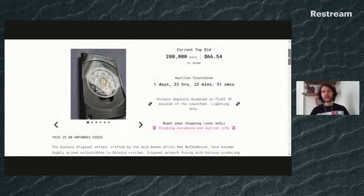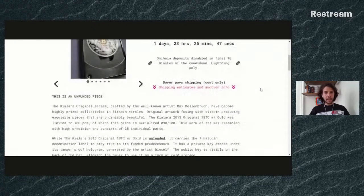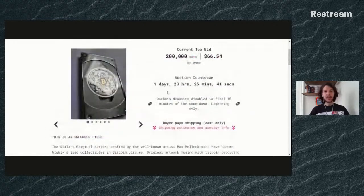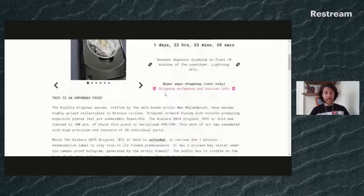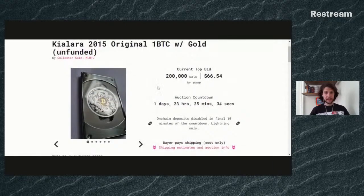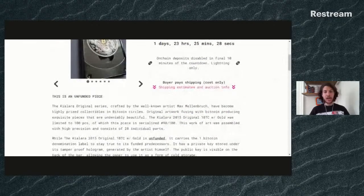Oh, I'm just butchering them all today. This is great. There's 28 individual parts to this. And again, from my understanding, if you want to actually get to the private key of this, you have to destroy the piece itself. So about as cold as cold storage can get. There are 100 in the series. This is number 90. It is serialized.